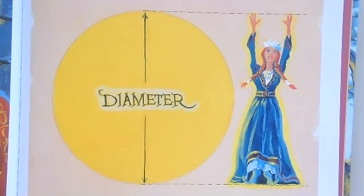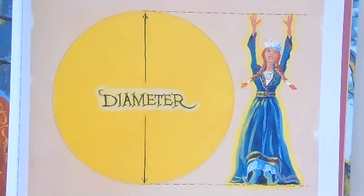Furthermore, because Lady Di of Amateur has a reach that is equal to the distance across the table, we will name this measurement for her. We will call it the diameter.